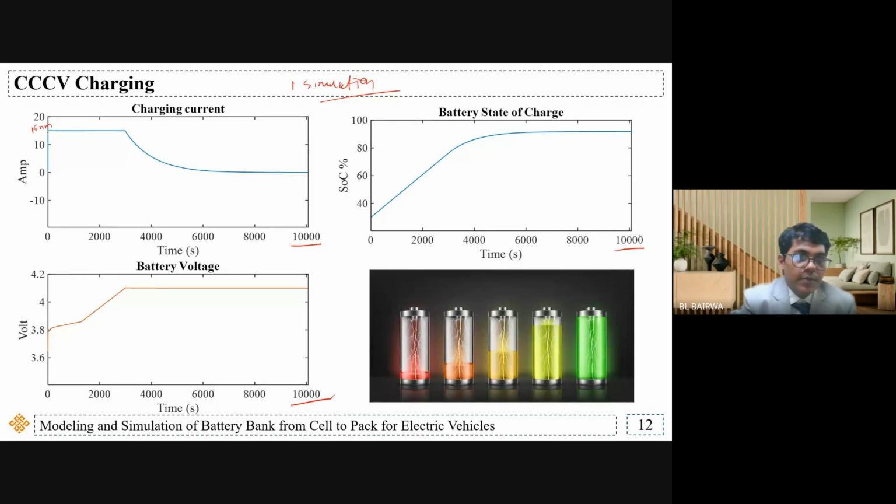We are charging at 15 ampere. When the battery was discharged, the voltage was 3.8 volt. When we started charging with constant current, our voltage also started increasing, but the current was constant. We came here, and at that time our voltage reached its maximum, like 4.1 volt. If we keep the constant current, our voltage will start to increase.